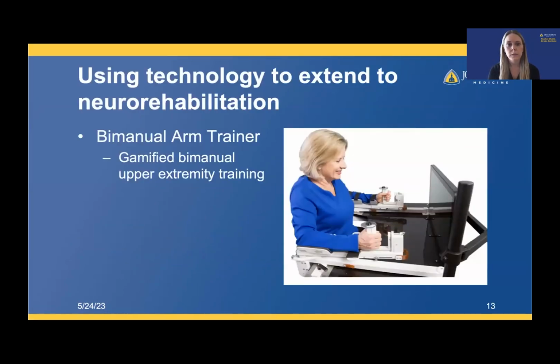The first product is the bimanual arm trainer, which you heard about previously. So the bimanual arm trainer is a gamified bimanual upper extremity device that is very engaging because it has a gamified environment and it allows patients to work on external rotation. We adopted this product because of its unique capabilities. It fit an unmet clinical need and fit within our budget, and it also had the potential for return on investment.